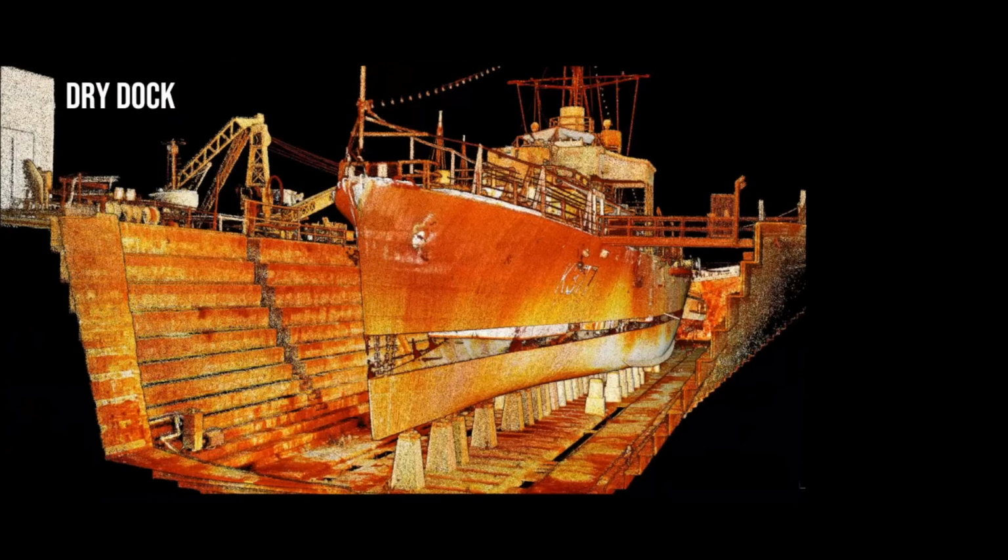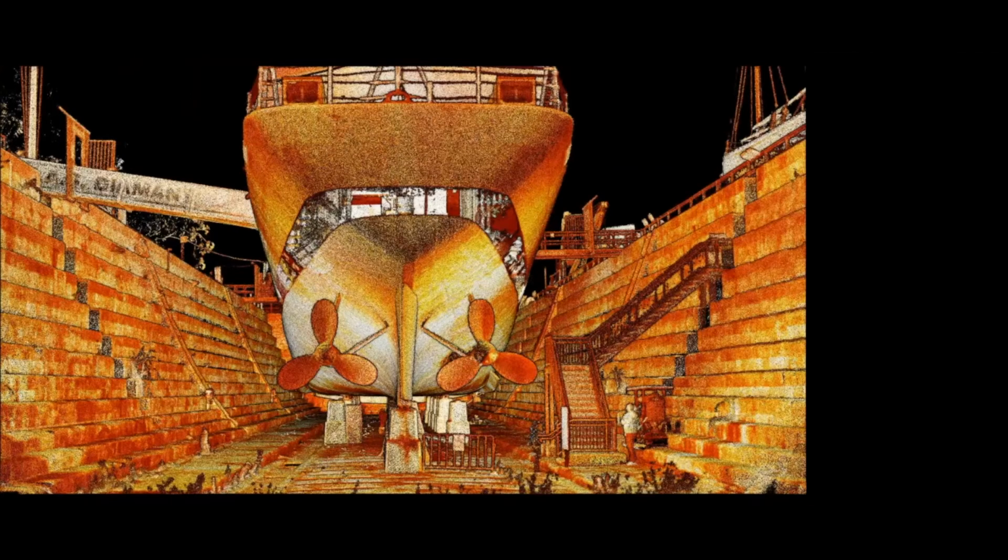It's not just ports and marinas that are operational. This is a dry dock. This is actually a maritime museum in Brisbane, but it gives an example of how dry dock facilities can also be captured with Hovermap. We also collected the entire, or at least the accessible areas of, the inside of that ship.